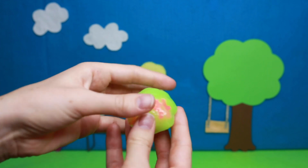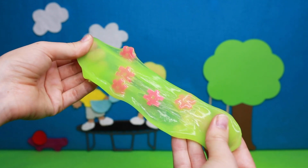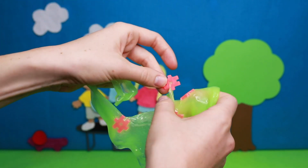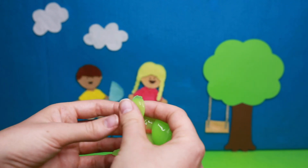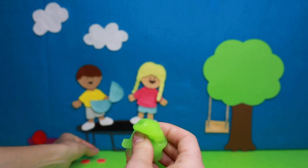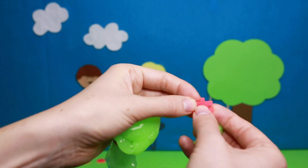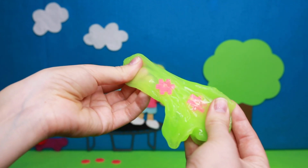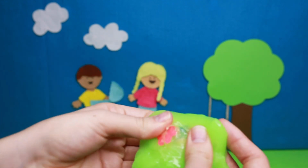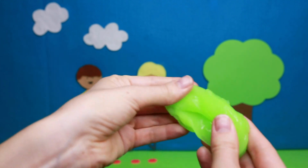Wow, it looks like there's something in the slime. I wonder what we're going to find. It's a pink puzzle piece. Let's stretch it to see how many puzzle pieces we can find. I think we found all the pieces.